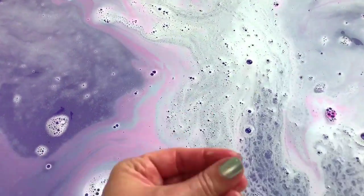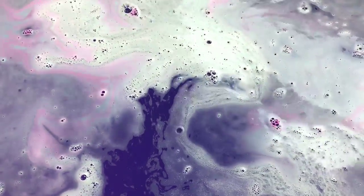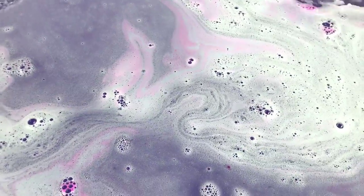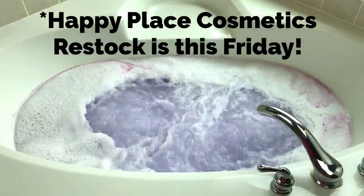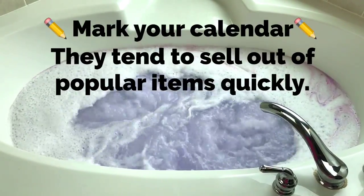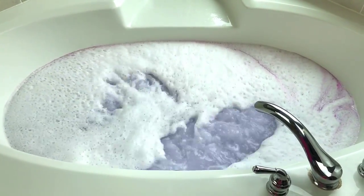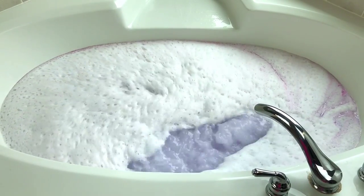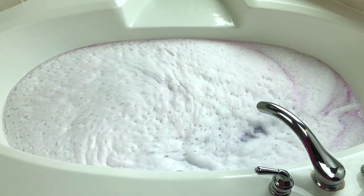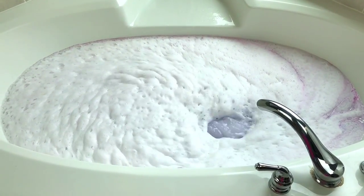So let me go ahead and turn on the jets and we'll see if we get any bubbles. I would be surprised if we do though, because there is so much moisture in here, but it's also foamy. So we'll see. Hang on one second. Definitely have some bubbles. It's more like a creamy froth. Looks very, very soft. That's awesome. Oh my goodness, like a whipped cream. And that look matches the scent, if that makes sense, because it's such a foodie kind of scent.